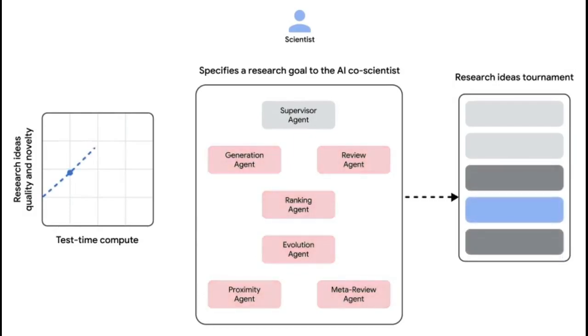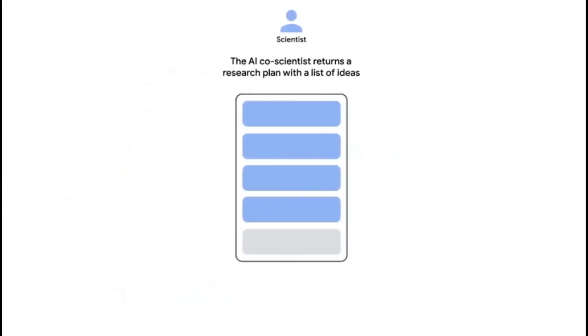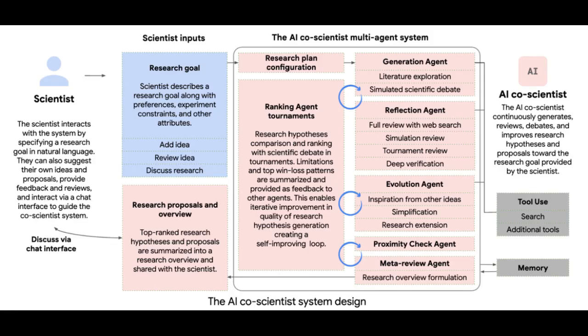It is not meant to automate the scientific process. Given a scientist research goal that has been specified in natural language, the AI Co-Scientist is designed to generate novel research hypotheses, a detailed research overview, and experimental protocols.